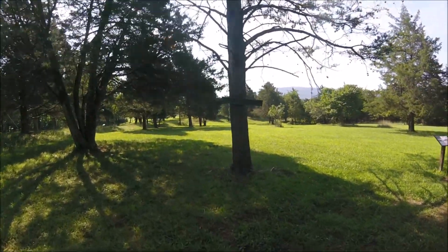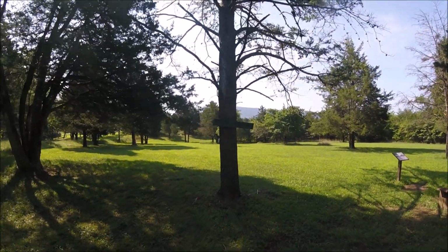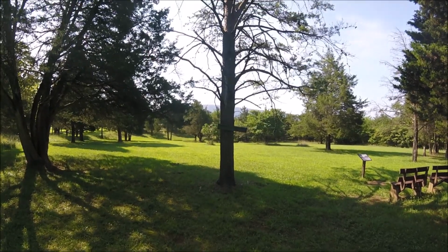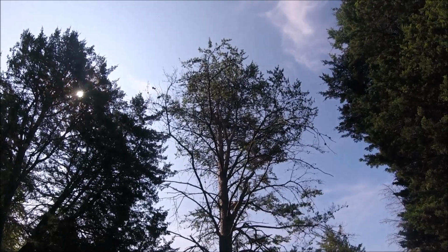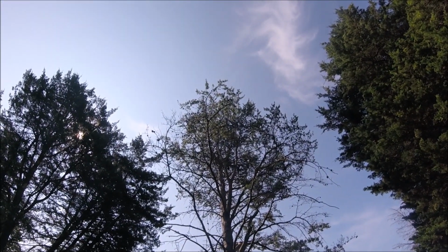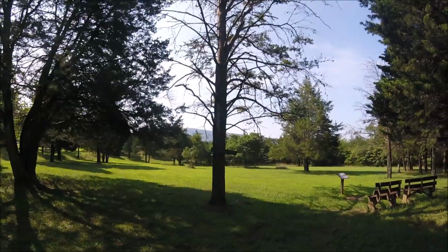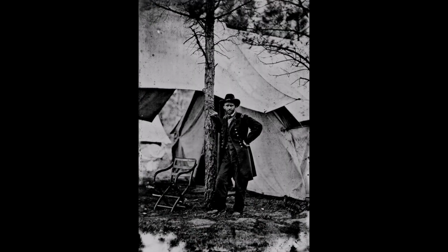Yes, this is a Virginia pine, as the sign indicates. It is one of the ugliest pine trees you will ever see. There's no greenery at all on the bottom. And then as you go up, there's where all the needles are. As you can see, maybe it is coniferous, but that is a Virginia pine. There's a famous photograph of Ulysses S. Grant leaning against one.